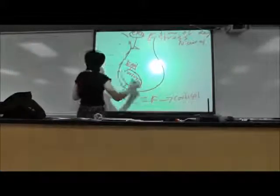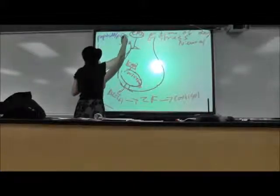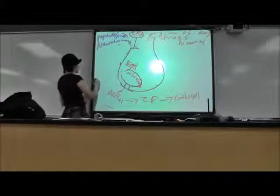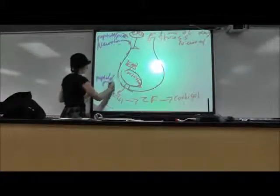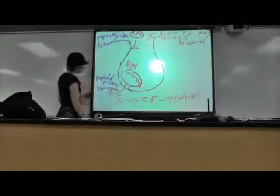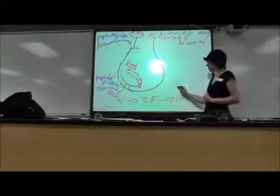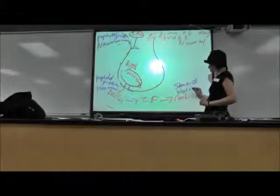As far as CRH goes, it's a peptide or protein, and it's a neurohormone. It's going to stimulate ACTH release, which is also a peptide or protein. This is just a hormone because it's coming from glandular tissue, stimulating our zona fasciculata to release cortisol. Cortisol, by chemical class, is a steroid, and it's also just a regular hormone.